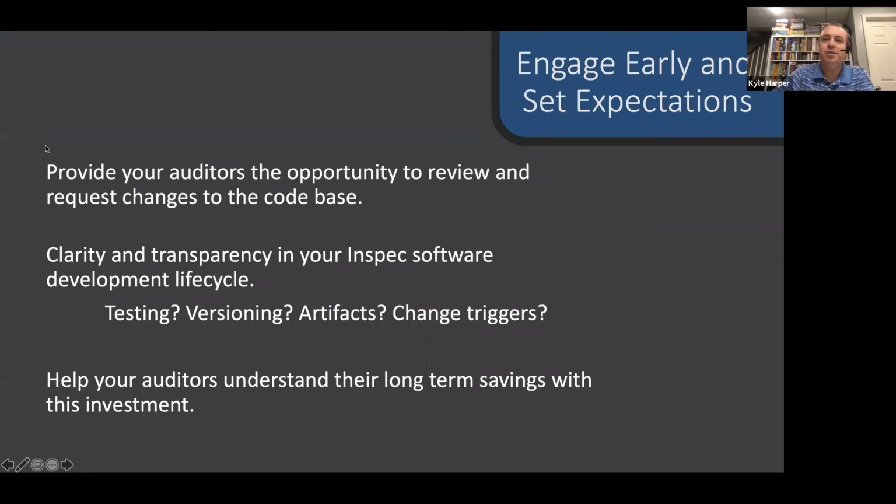Along the lines of engaging early and setting expectations, very much provide your auditors the opportunity to review and request changes to your code base. We literally gave our auditors all of our Inspec code, and they reviewed every line of it, and it was wonderful. We got a lot of really good feedback from them, and in that back and forth, we were able to help them build confidence in the code base and have them and us agree upon what the ideal security outcome is, particularly when there's room for interpretation, like in the SRGs where it's a little vaguer.